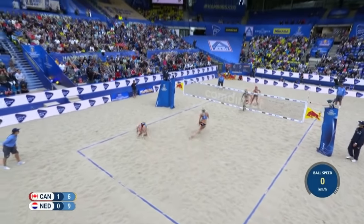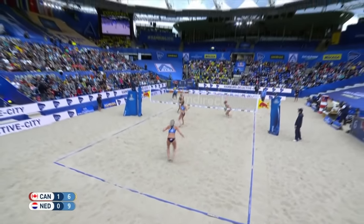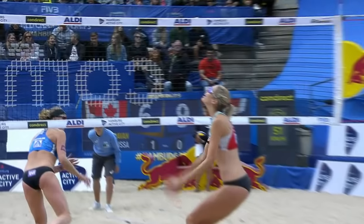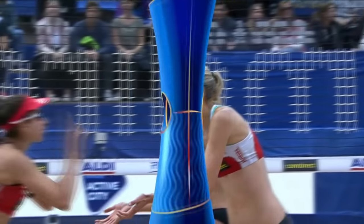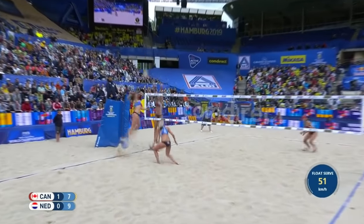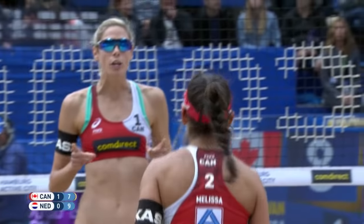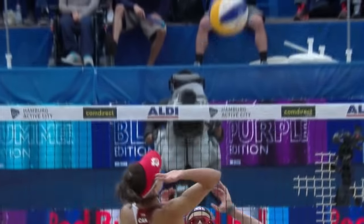Pavan serves for Canada. Great shot. Loving the communication between Kumana Paredes and Sarah Pavan. She could almost be doing the commentary for us. So much communication, almost instruction from the Canadian number one. Well, Canada right back into the match. Now the Dutch have seen enough and they call their timeout.